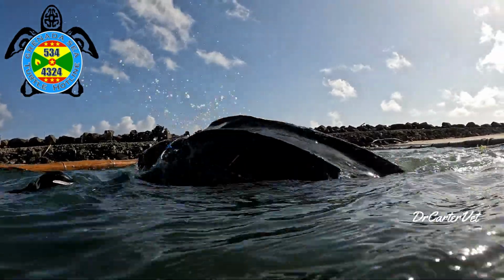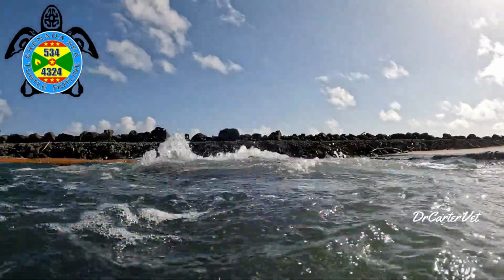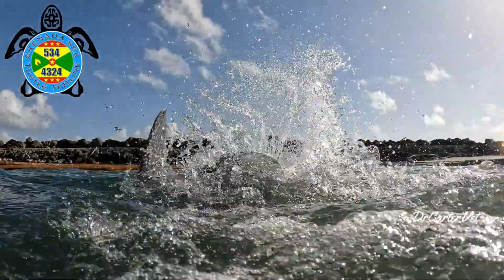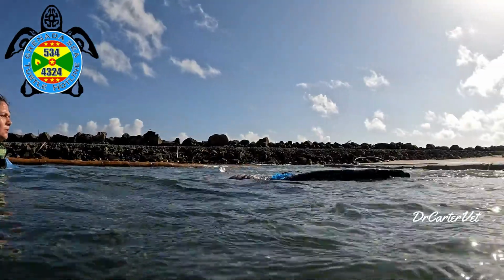For those of you who don't know, the leatherback sea turtle is named after its leathery back. It does not have a hard carapace as most other sea turtles, and it's the largest sea turtle species in the world. It can be as much as 7 feet from head to the tip of its tail.